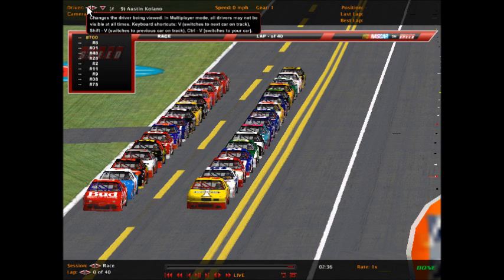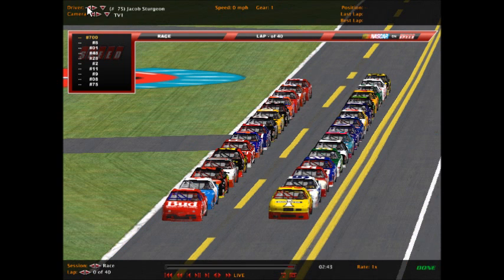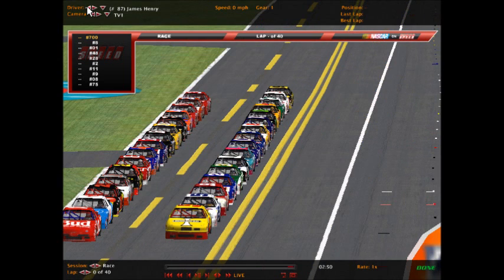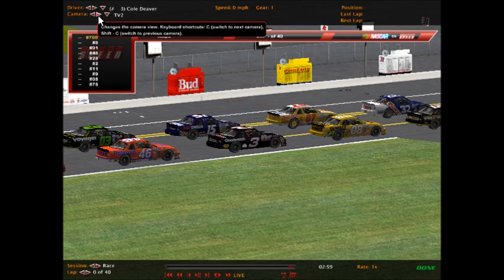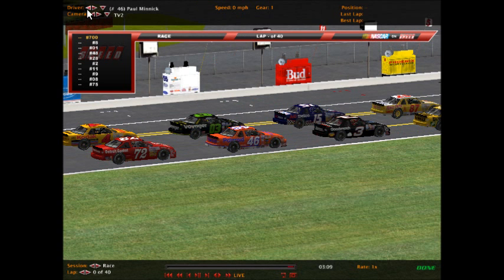Next row has Austin Colano in car number 9. He'll be alongside car 40, Julius Anderson. Next row down after that will be Jackson Haywood in 01 and number 75, Jacob Sturgeon. Next row has number 32, Seth Cohen, and car number 60, Nathan Hudson. Then it's number 87, James Henry in the Texas Pete Sauce Chevy, and beside him will be car number 08, Charles Sanfer. Next row has Justin Dearborn in the 15 AC Delco Chevrolet. And our third in-car camera rides with Cole Deaver in the GM Goodrich Chevrolet, car number 3.